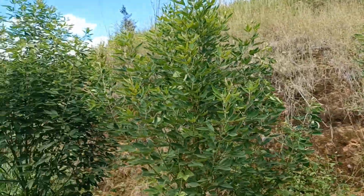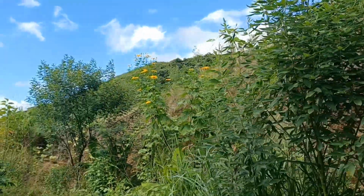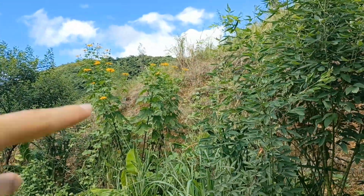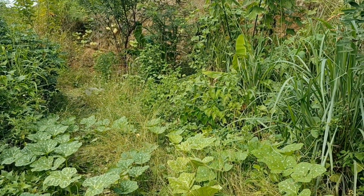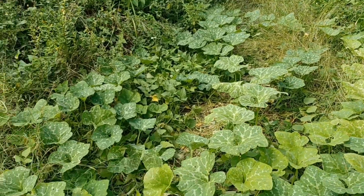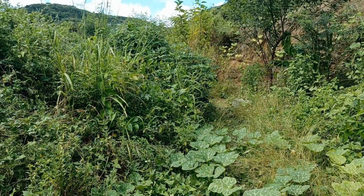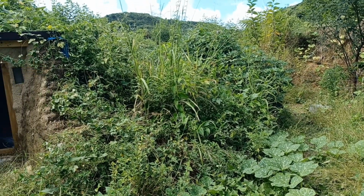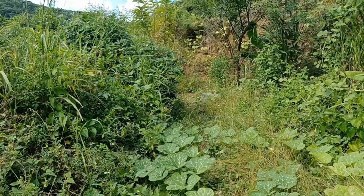More pigeon trees, absolute giants. Just in 2 months, they've really shot up. We got a tall Mexican sunflower, but what once was a cleared kind of lawn-esque area is overrun with pumpkin. We've got yams overrunning the dome, cassava bushes over there. Let's check those out.